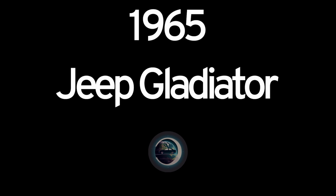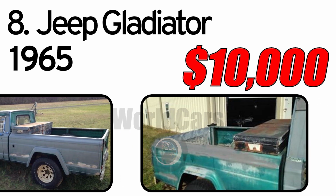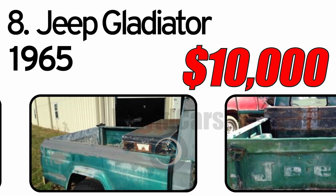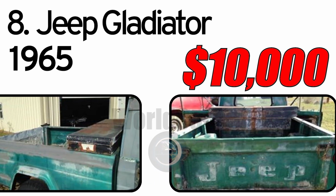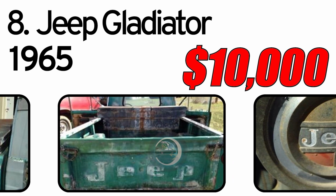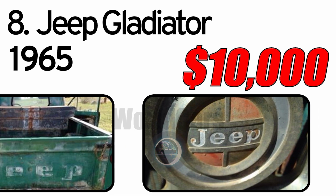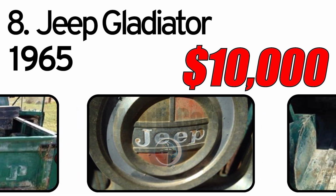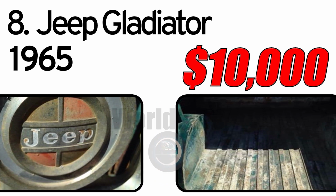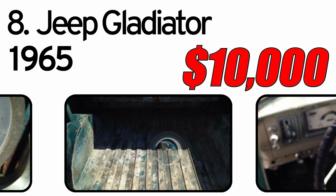Number 8, Jeep Gladiator, 1965 year of issue. 1965 Jeep J200 pickup. Non-running 4WD, 4.0 liter engine, very little rust. Needs tires aired up. Interior okay.